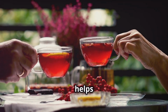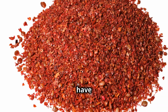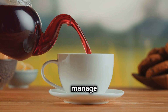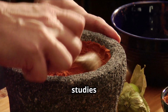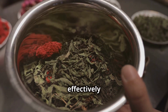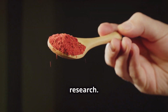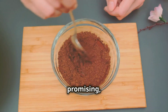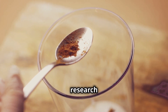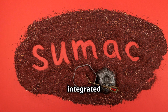Some people say sumac helps with blood sugar. Preliminary research suggests that sumac may have a positive effect on blood sugar levels, potentially helping to manage diabetes. However, more studies are needed to confirm these benefits and understand how sumac can be used effectively in this context. But we need more research. While the initial findings are promising, it's important to approach these claims with caution. More extensive research is required to fully understand the potential health benefits of sumac and how it can be integrated into a balanced diet.